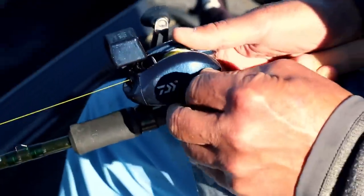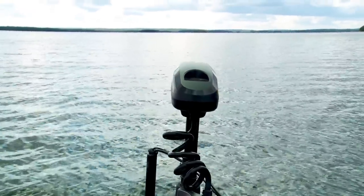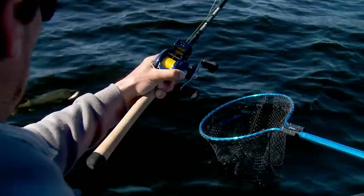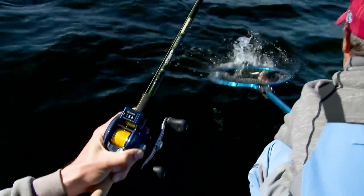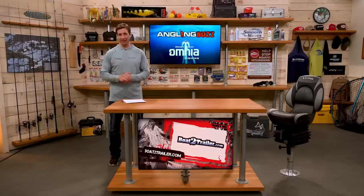So what we're gonna do is get down and start moving along it. This is a little bit faster technique. We're gonna be rolling at about 0.8 to about 1.2 miles an hour. Three-way rigging, it's not as popular as other techniques when it comes to walleye, but it can be really effective.